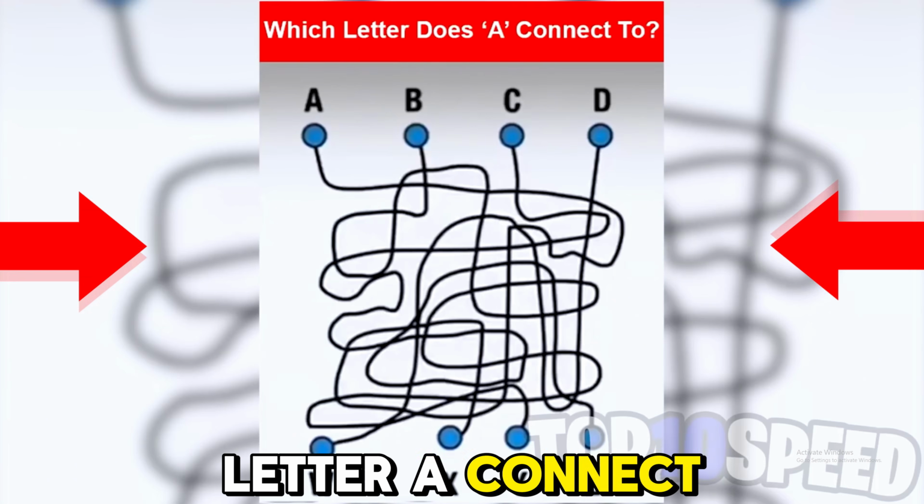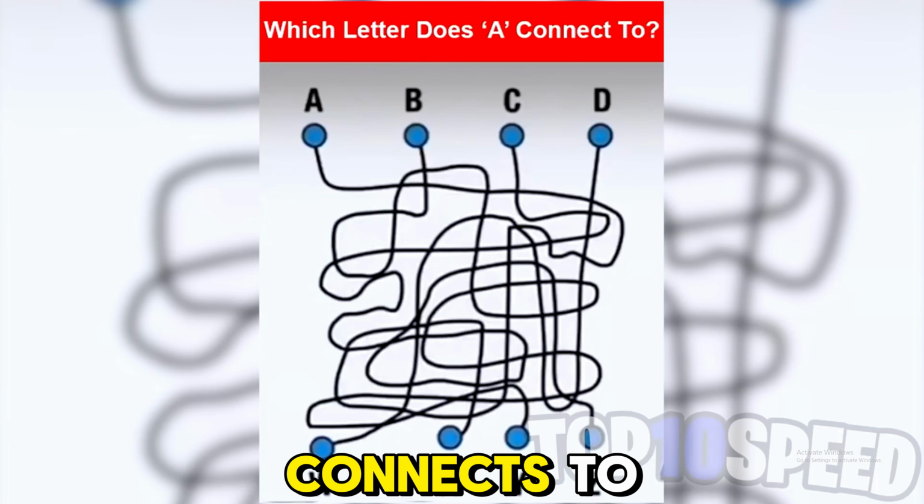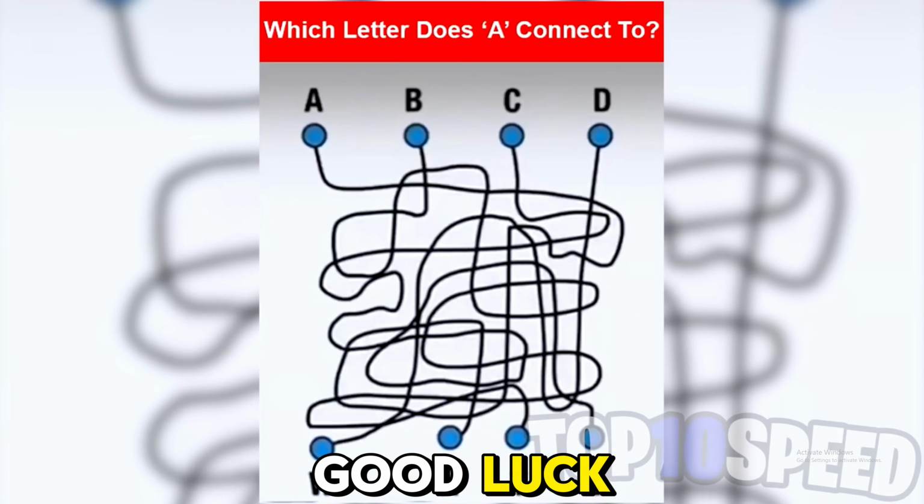Which wire does letter A connect to? This puzzle here is really going to test your eyes. So try to solve this and let me know in the comments which letter A connects to. I don't think you'll get this one correct, but good luck.